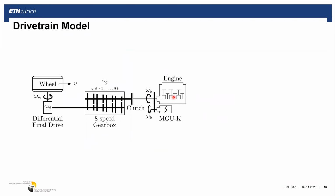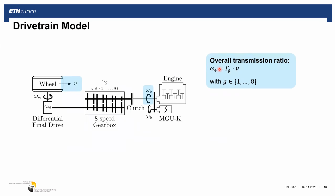As mentioned before, engine and MGU-K are coupled together by a set of gears. Then we have the clutch, the gearbox, a differential with a final drive, and the wheels. In this project, we defined an overall transmission ratio between the engine speed and the vehicle speed V, called gamma G. And we have one large gamma associated to each gear between 1 and 8.